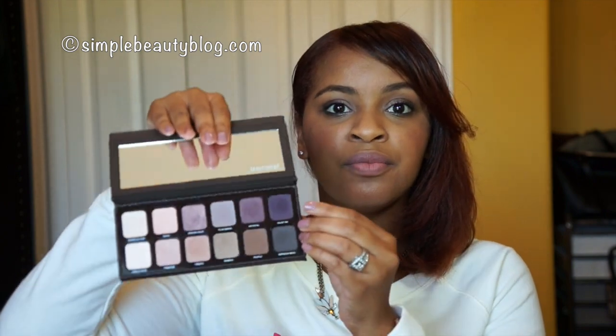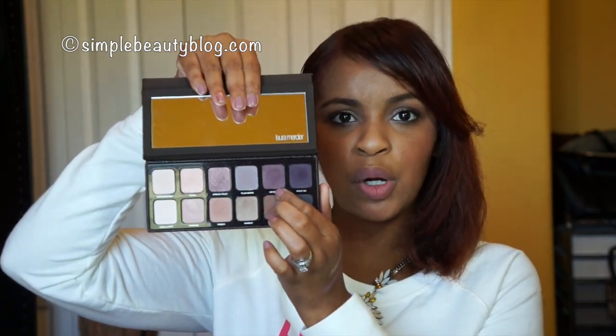But I really like the African Violet shade. And then I also like the Cœur Royale, which is a matte purple. It's kind of dark and smoky, but not too dark, and it just works well for a variety of looks. I've been wearing this palette a whole lot since I got it earlier this month.